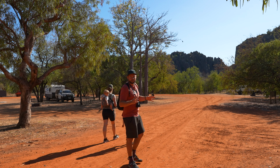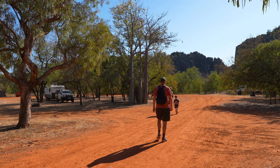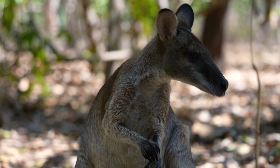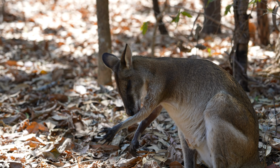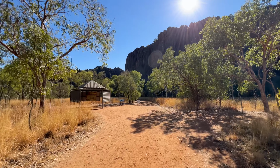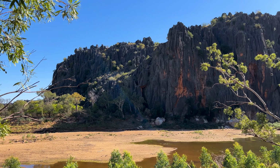Guys, this was so awesome. We barely left the campsite and we already saw the first wallaby sitting under the trees over there. Awesome! The best thing about the Windjana Gorge is that the walks start right at the campsite. In other words, we actually slept right between the crocodiles.